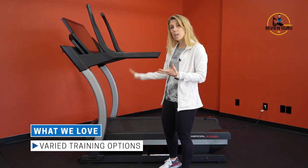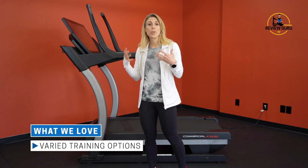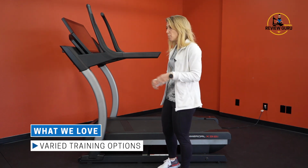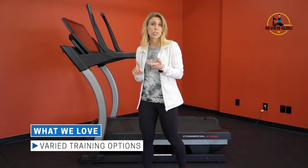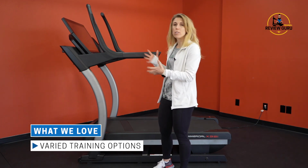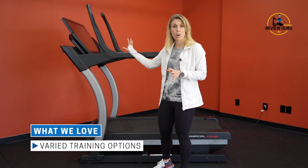You can get a lot of varied training on this. So this would be a machine that you could use instead of a gym membership, because it also has strength training off the treadmill, boot camp classes that are half on, half off. You've got yoga, conditioning, recovery classes, even TED Talks, things like that. So you can get just full body overall conditioning with the machine and the content.